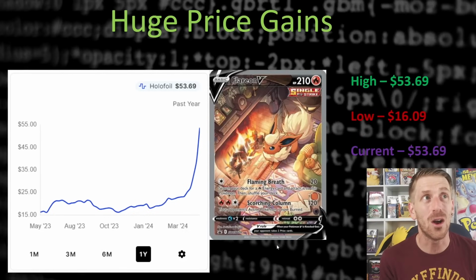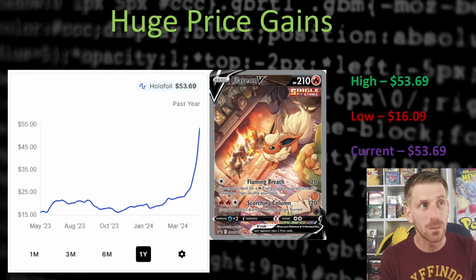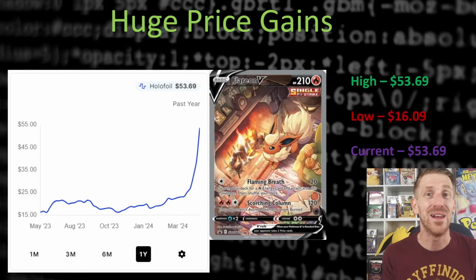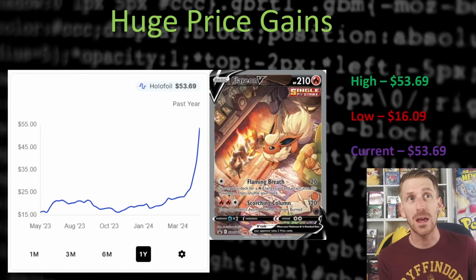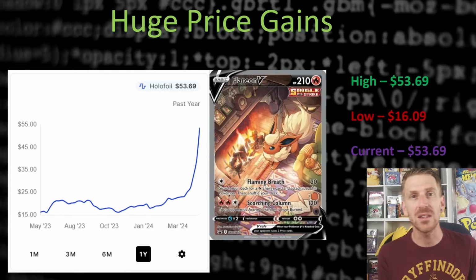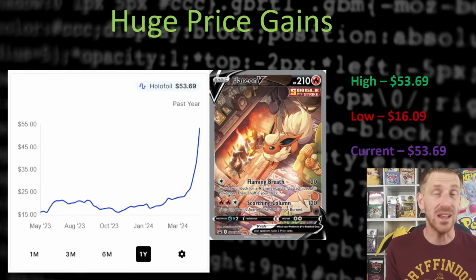So here is the alternate art Flareon V, and we're going to look at pop numbers for these cards in just a minute after we go through these. But look at how flat this card was for the majority of a year. Then we saw a lot of buyouts happen, a lot of manipulation happen, a lot of alternate arts just kind of skyrocket. And these alternate art promos were no different. You can see this giant gain in March of 2024. So it was sitting at around $25 at that point in time, around $20, a little bit above its 1 year low of $16.09. So it basically jumped up from about $16 to $23 over the course of a year, which really isn't that bad.